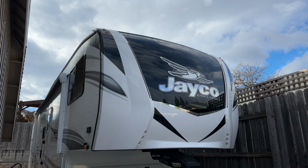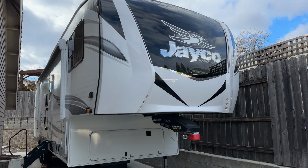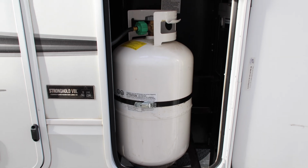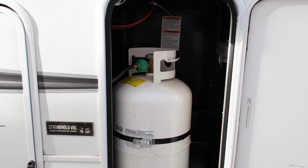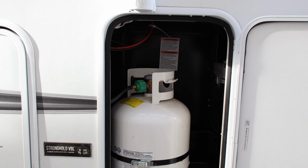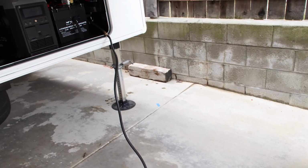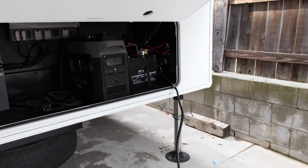Now, if you're like me, I like to use my generators while I am out RVing depending on conditions. This allows me to plug in directly to the onboard tanks, which I can expand up to a 40-pound tank. This means now I don't have to lug around an extra fuel source with me, as I can just plug directly into the onboard system.